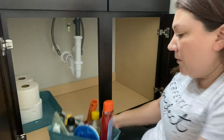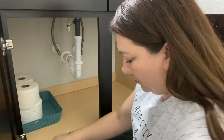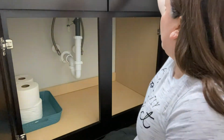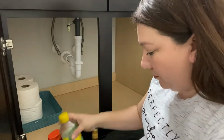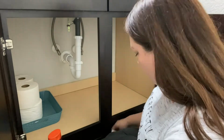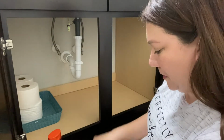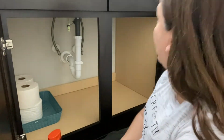So, do you guys ever start to organize things and you feel like, okay, I'm organizing, and you get going and then you just kind of feel like maybe it's not going to work and you start reorganizing? That's pretty much what I'm doing here. I had already organized things in the basket and I realized this wasn't going to work. So I decided to try it a different way.